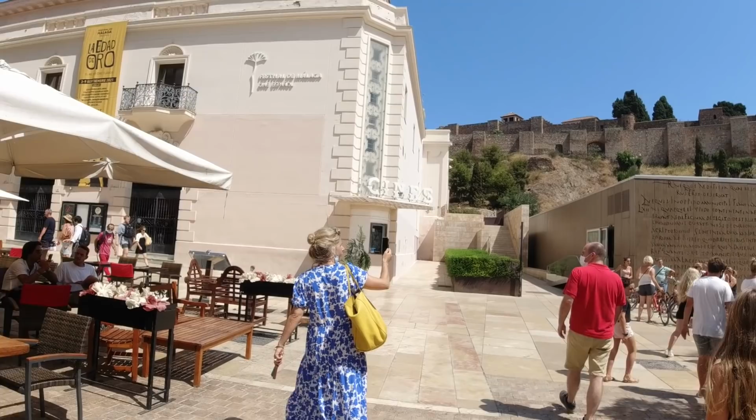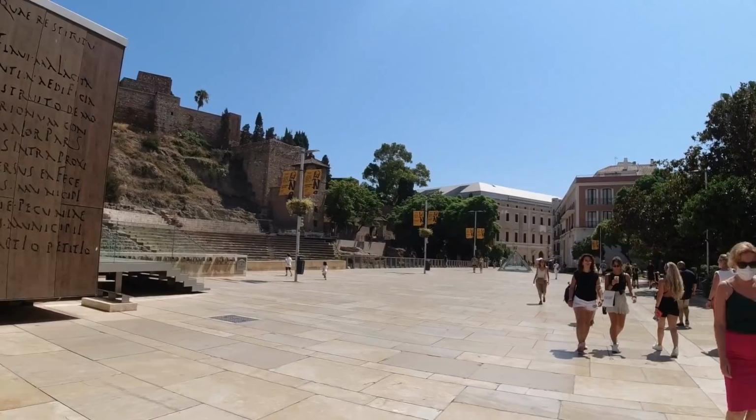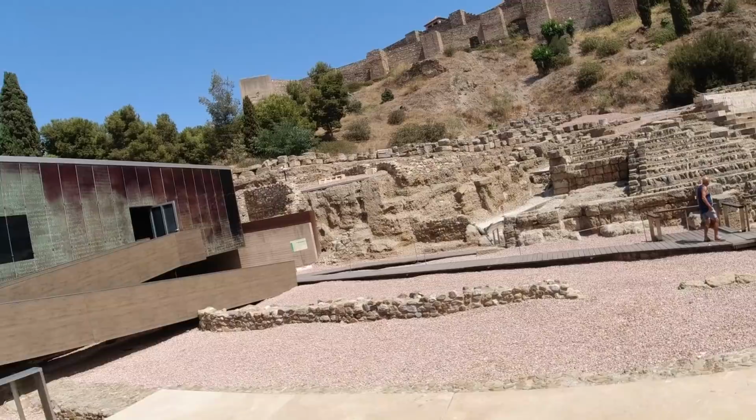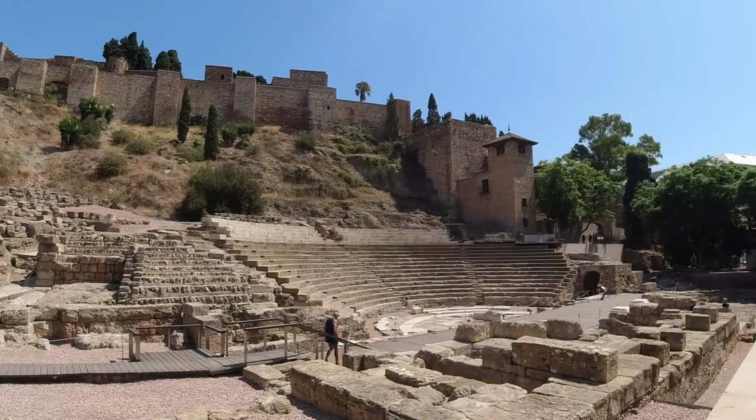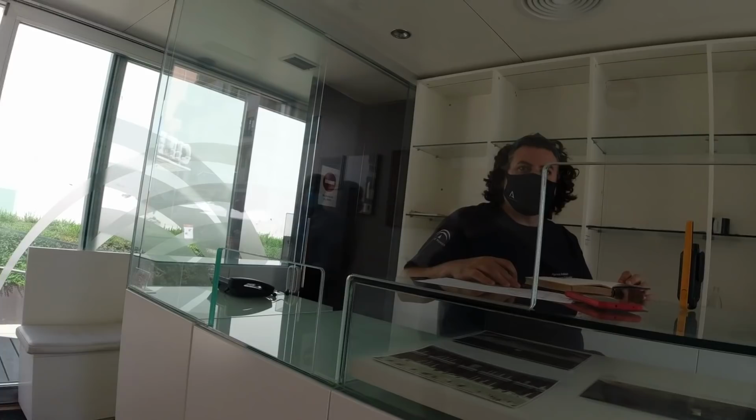So one of the Moorish castles up there. And it looks like an amphitheater. I'm not sure if this is part of the Moorish. Romano de Malaga. That's what I thought, it looks Roman. Let's get a closer look, see how much it is to go inside. ¿Cuánto cuesta? It's free. Gracias. Muchas gracias.